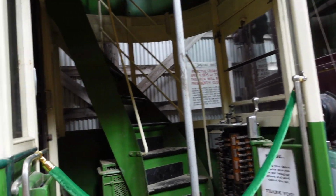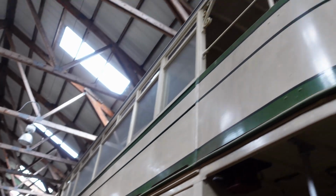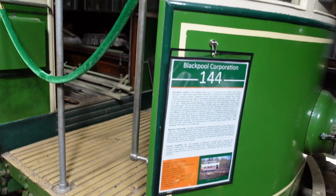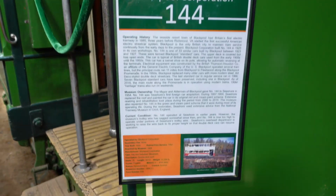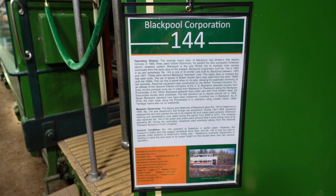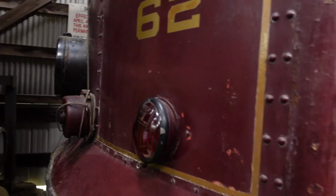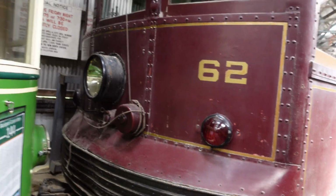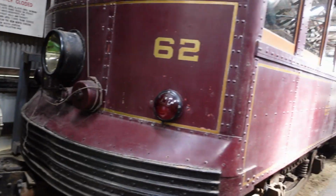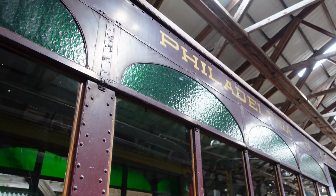Is that double decker? It's all roped off. We can't go into this one. It's pretty tall. Anyway, there's the placard for that one, for the double decker. And here's one from Philadelphia.